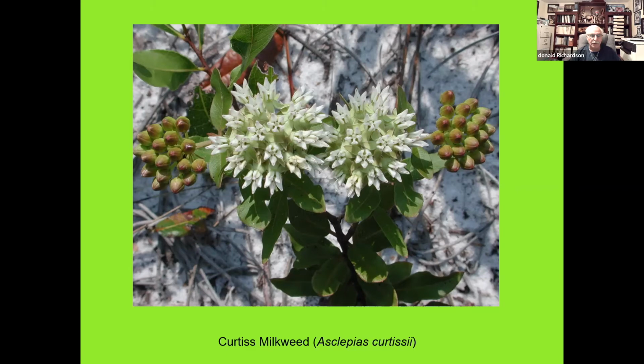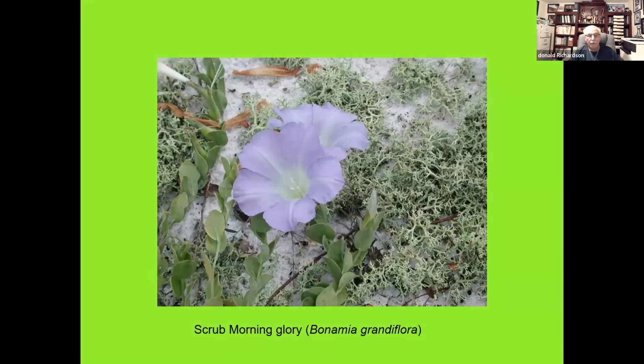Now, a lot of species, you know, it's been over 15 years or so, almost 20 that did this report, and some of these species just may not be there because I don't think that site has burned at all. This is one of my favorite plants. I did a study of, wrote a paper with a professor on this particular plant. This is scrub morning glory, Bonamia, also a protected species.